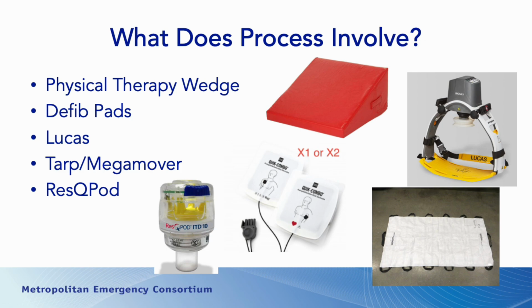If you look at the rescue pod in this diagram, there's a little blue button at the top. You turn that on. What that does is there's an LED light that flashes every 6 seconds, and when that LED light flashes, that's when you bag the patient. So make sure you understand how to get these devices in line with the bag. Make sure you know how to turn the rescue pod on.